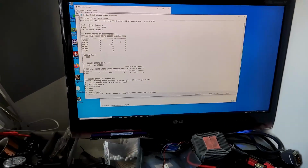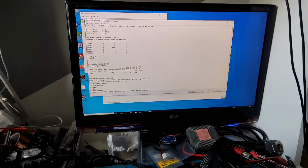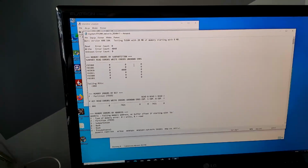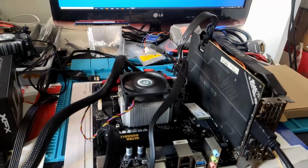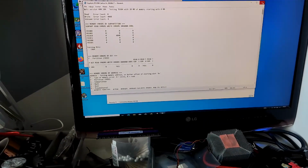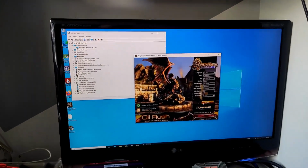Right now, when I tried to run the memory test today 2 or 3 times, it's giving me a pass. So it's good that I saved this one, because at least I have some kind of clue what could be the problem. But as I said, it's not necessarily the memory chip that's faulty. And to prove that it's not working perfectly, even though it seems like it is, let's run the Valley benchmark for a second.